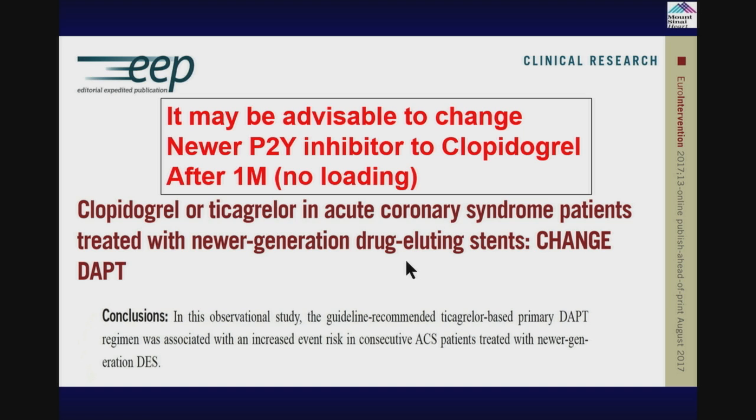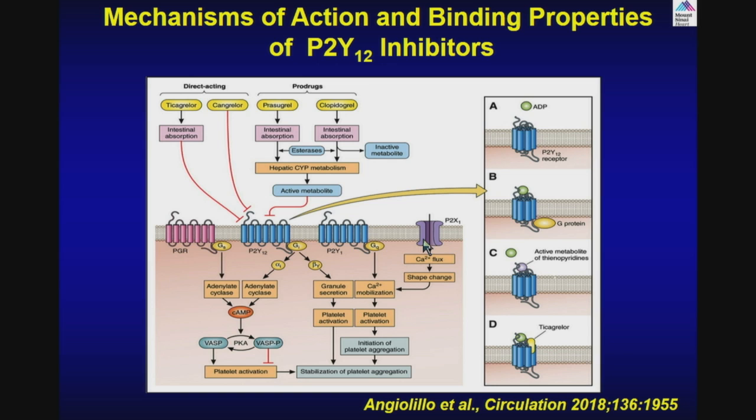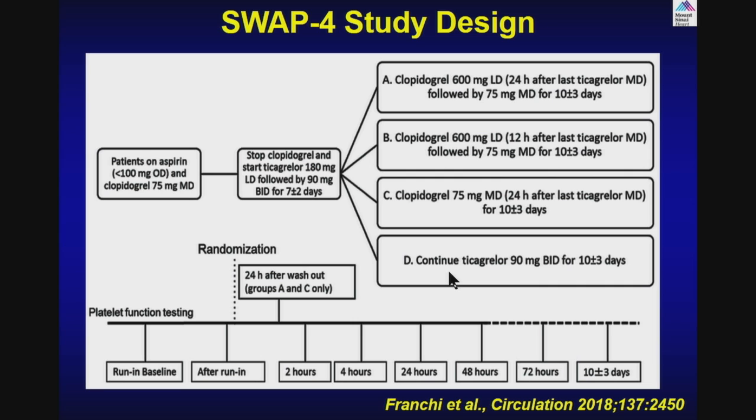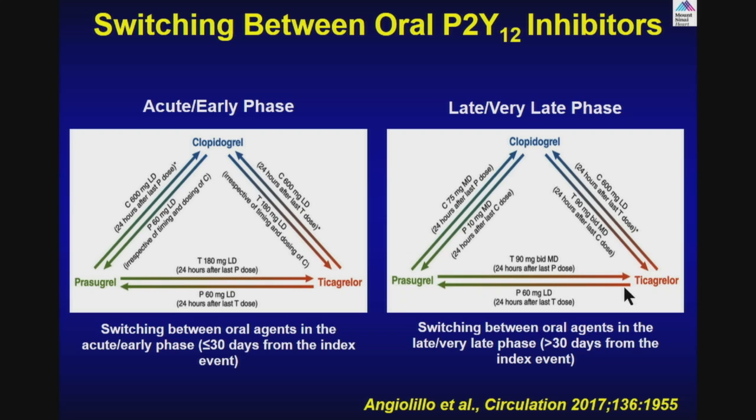Then there is an expert consensus about switching. And this part of that was shown by Dr. Bates, of the various agents which we have working on various pathways. And now the switching, what should be the best way, what dose should be used for the switch, they really have put in a very nice algorithm. Anytime you use the newer, stronger agents, they do have a better efficacy, but many times you may need to switch, and they give a guideline. Basically, if you're in the early phase versus late phase, early phase means within 30 days. Within 30 days, if you want to switch from one agent to another, you have to give the loading dose. And after that, probably the loading dose can be avoided. And of course, bridging, for a patient who is getting surgery, is also very well shown here.